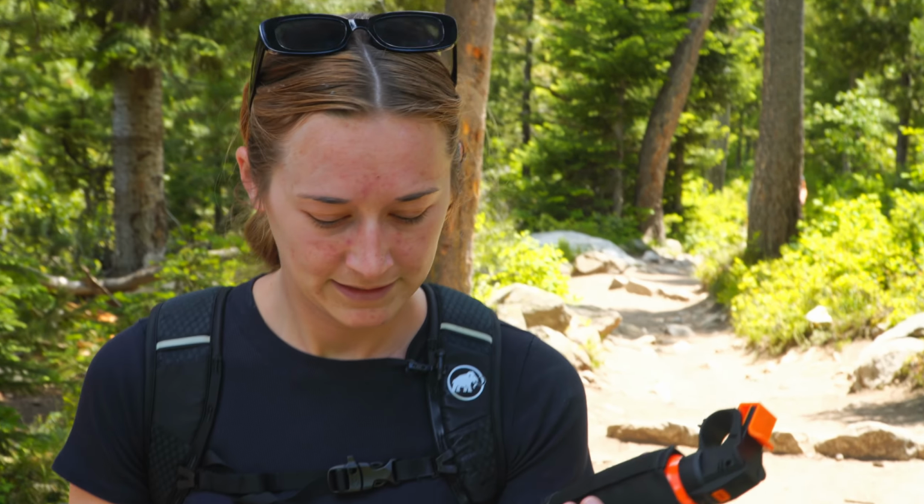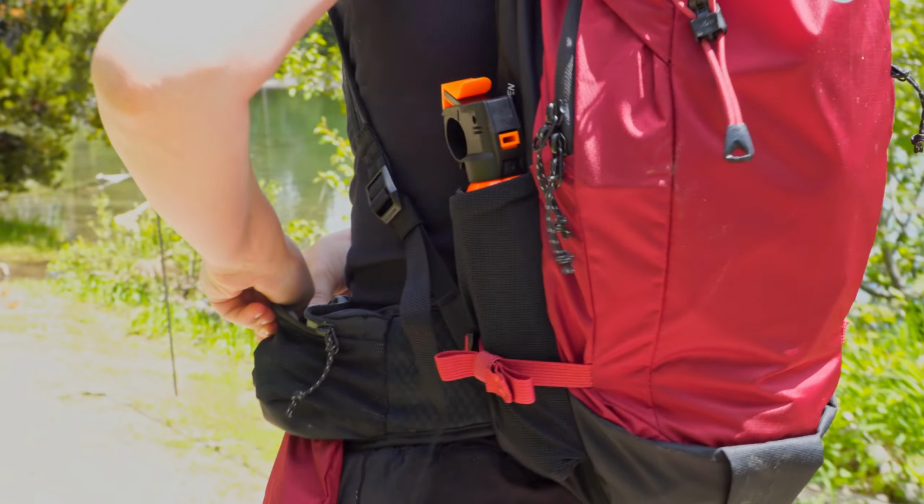Hopefully you won't see a bear, or if you do, it'll be really far away and just cool, but it's super important to have in case you do run into a bear. You want to have it somewhere super accessible, so a lot of people like to have it on the front of their pack, down on their waistband. I have mine in the side so it's easy for Jay to grab, although it'd be more ideal to have it in a spot that's easier for me to reach by myself.